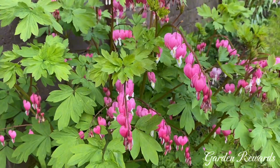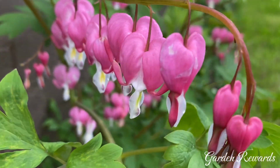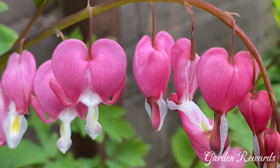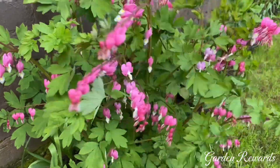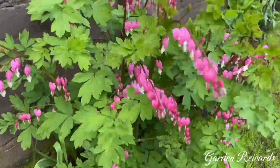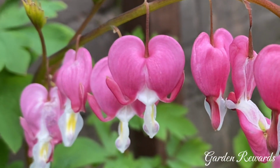Another lovely plant that's doing well in the garden here and has bloomed early is the bleeding heart. I've got the same variety in the garden. I've got this in the borders, and I've also got it in a pot this year as well. So I'm trying that out, but it's looking stunning with all the lovely flowers hanging from the stems there.